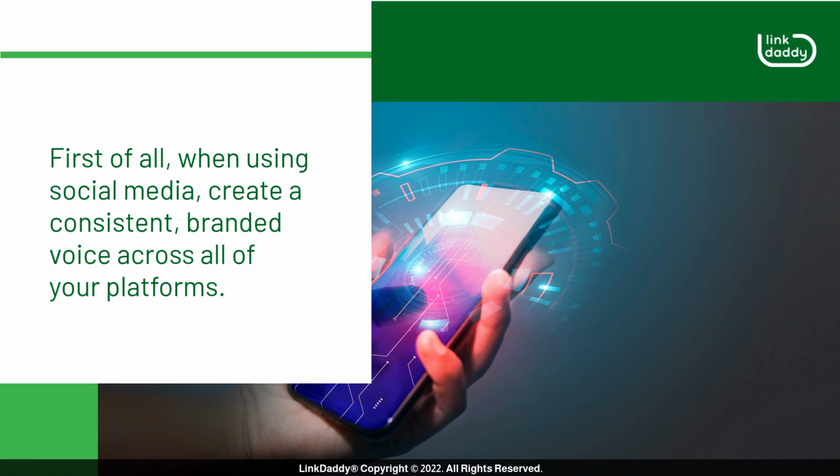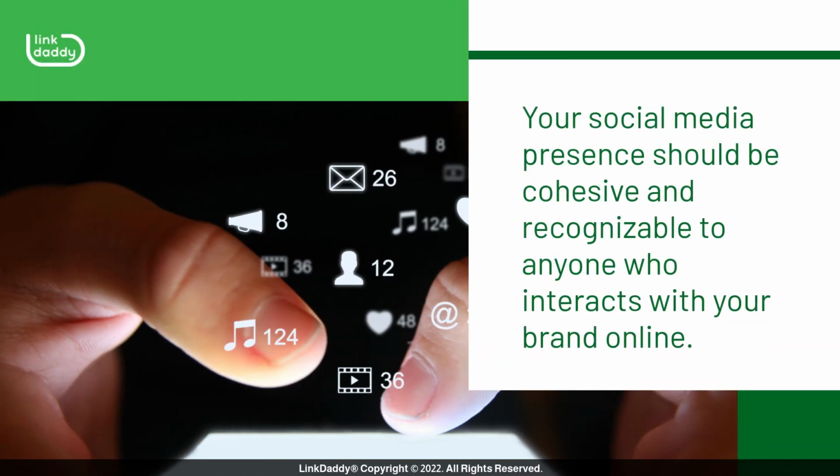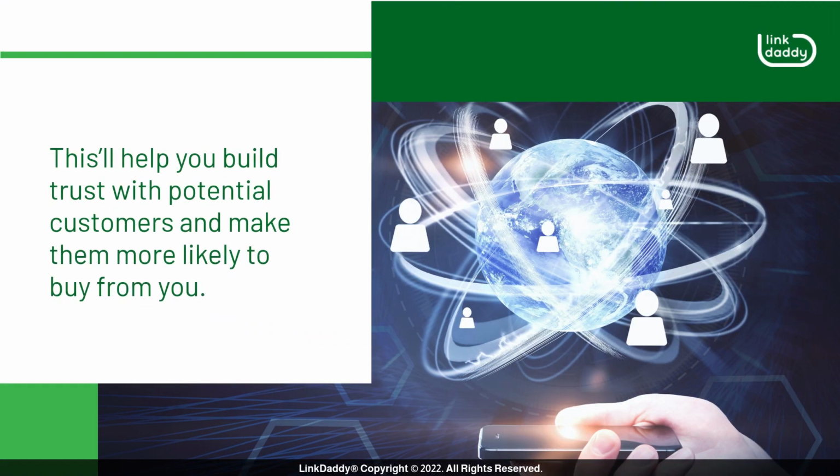First of all, when using social media, create a consistent, branded voice across all of your platforms. Your social media presence should be cohesive and recognizable to anyone who interacts with your brand online. This'll help you build trust with potential customers and make them more likely to buy from you.